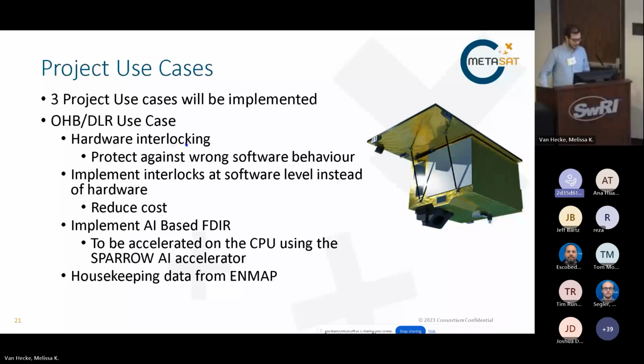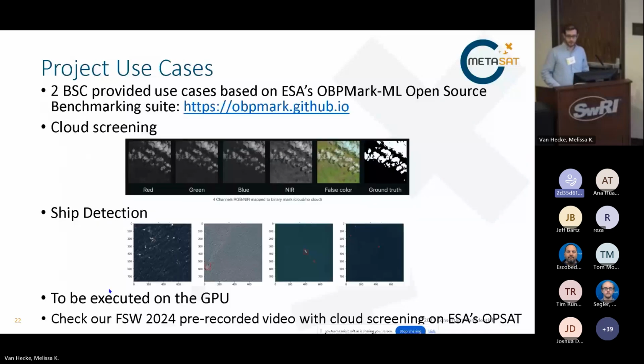And for that, we are using real housekeeping data from the NMAP mission of OHB and DLR. Also, we wanted to use cases that make use of the GPU, and no flight software so far uses that. So for this, we provide two use cases from BSc based on the OBPMark open source benchmarking suite that we have developed for ESA. The first application implements cloud segmentation, identifying clouds in satellite images and removing them, and ship detection from satellite images.